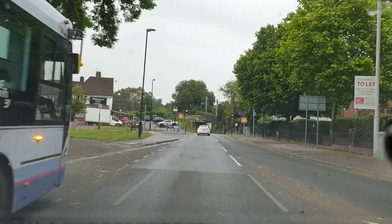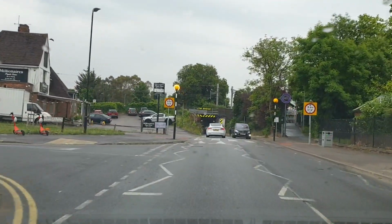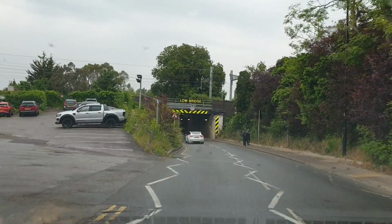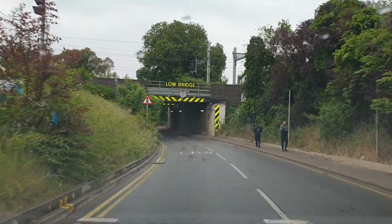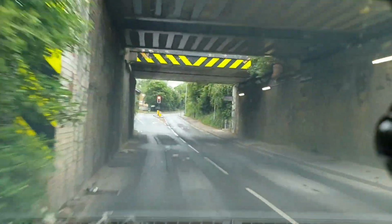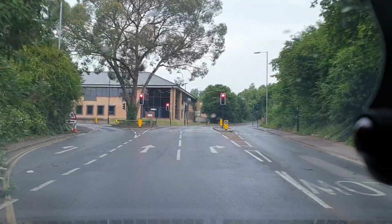This bus was signaling, but he signaled a little late. I was already on the right. Then it's fine. Don't do harsh braking. The reason why I didn't stop is I have a car right behind me, and he's very close. If I had done the harsh braking, trust me, he would bang it.